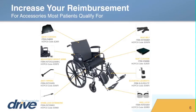So then you're able to add the E0973, the adjustable arms, to the wheelchair and bill for that, because you have to raise the arms because you've raised the patient up. The next accessory, most commonly used, is our elevating legs, the E0990.